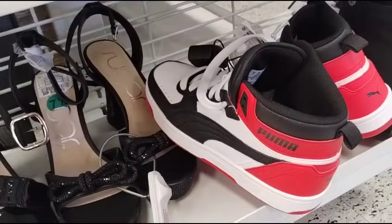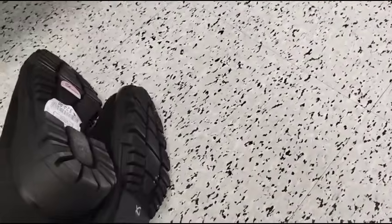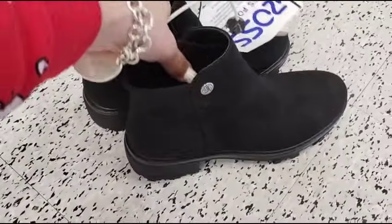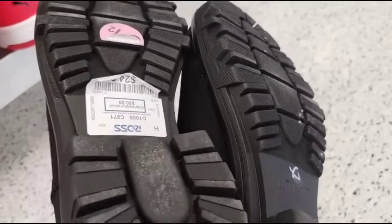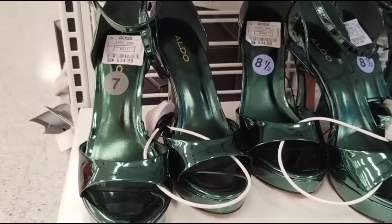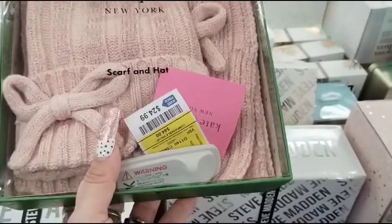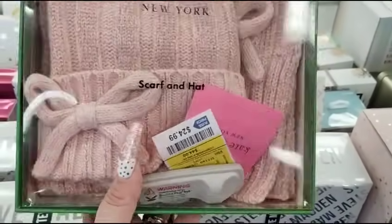Are these Uggs? No. But they're cute little boots. These are $24.99. All right. I do like these Aldo shoes. These are so cute. Kate Spade. Look at this. This is a Kate Spade set. $24.99 for the hat and the scarf.